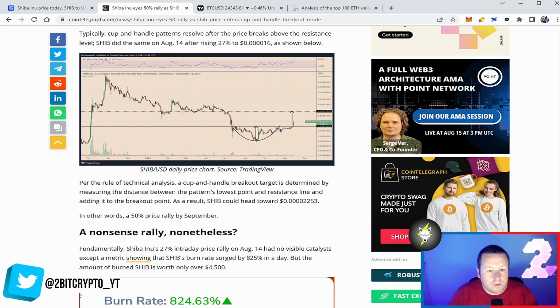So it says, per the rule of technical analysis, a cup and handle breakout target is determined by measuring the distance between the pattern's lowest point and resistance line and adding it to the breakout point. As a result, SHIB could head, get this, to 0.00002253. In other words, a 50% rally by September.